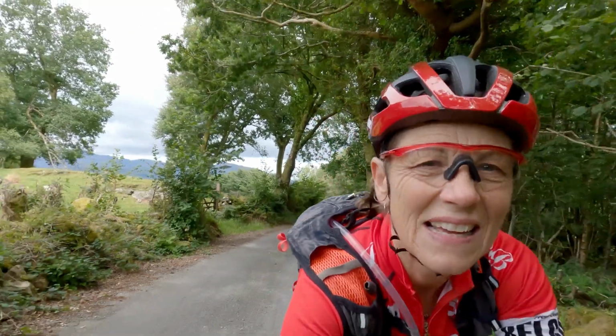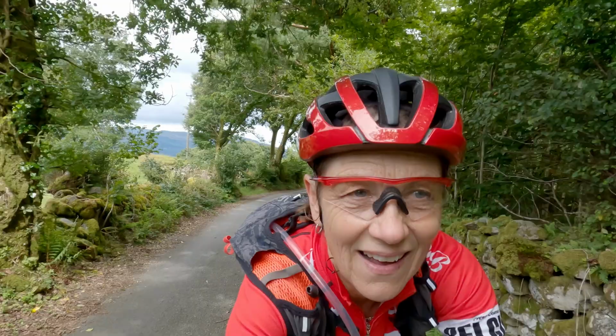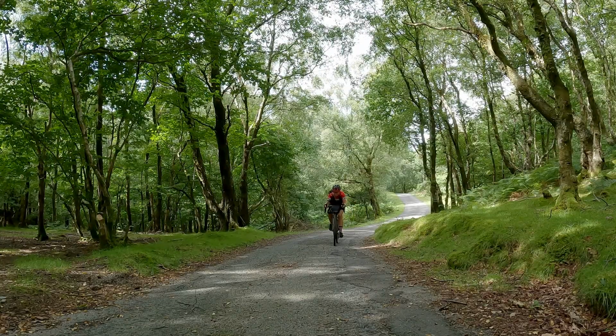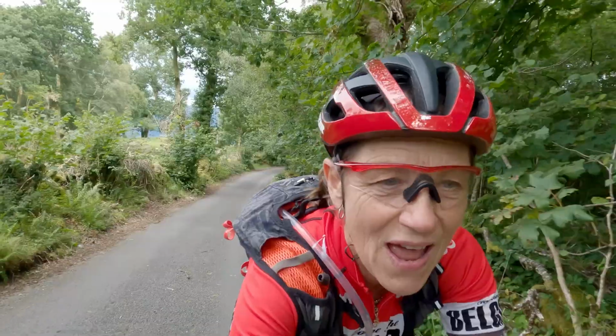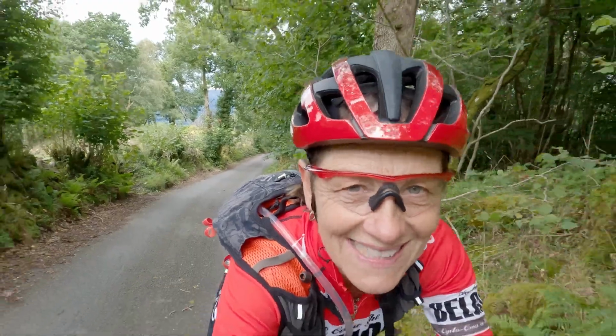I may be on small roads, but I'll be honest with you, I'm huffing and puffing my head off. There's bits on it, absolute killer. I think it's probably harder than any gravel I've ever ridden. So you've got to be open-minded.